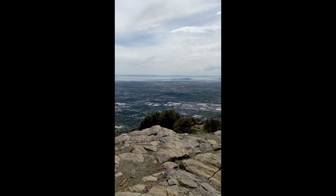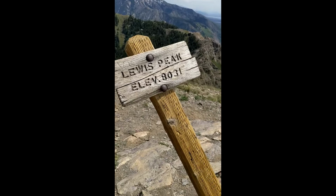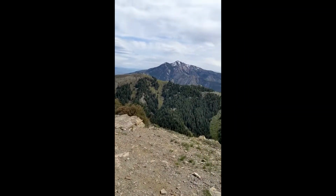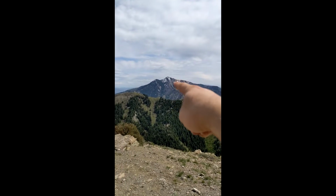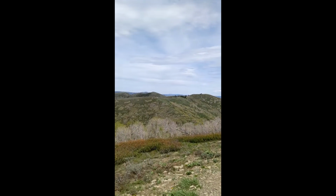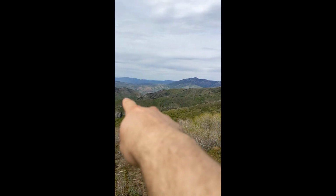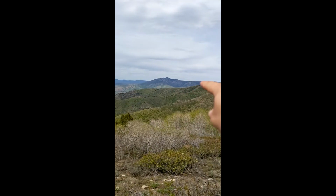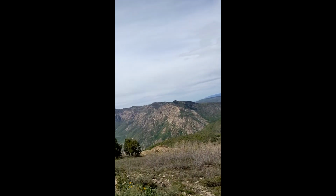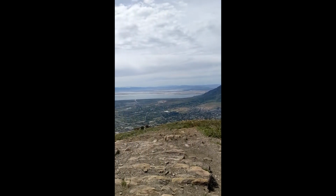Well, we made it. Summit of Lewis Peak, elevation 8,031 feet. And there's lots of flies up here. Got Mount Ogden right there. And then we came from that direction. So basically we followed from about right there, went all the way up along here, and just over 5 miles. And we are here. There's Ben Lomond again. And what a gorgeous view.